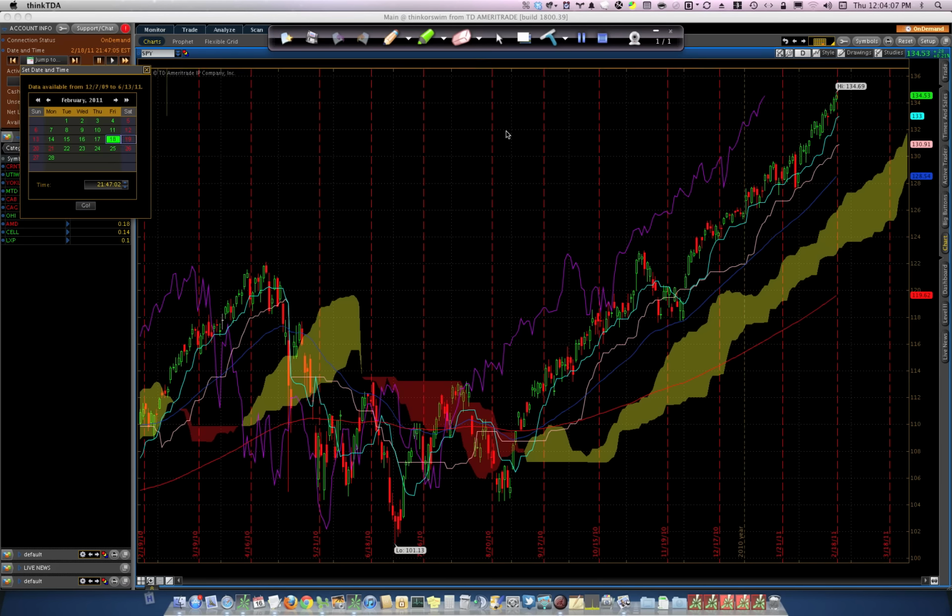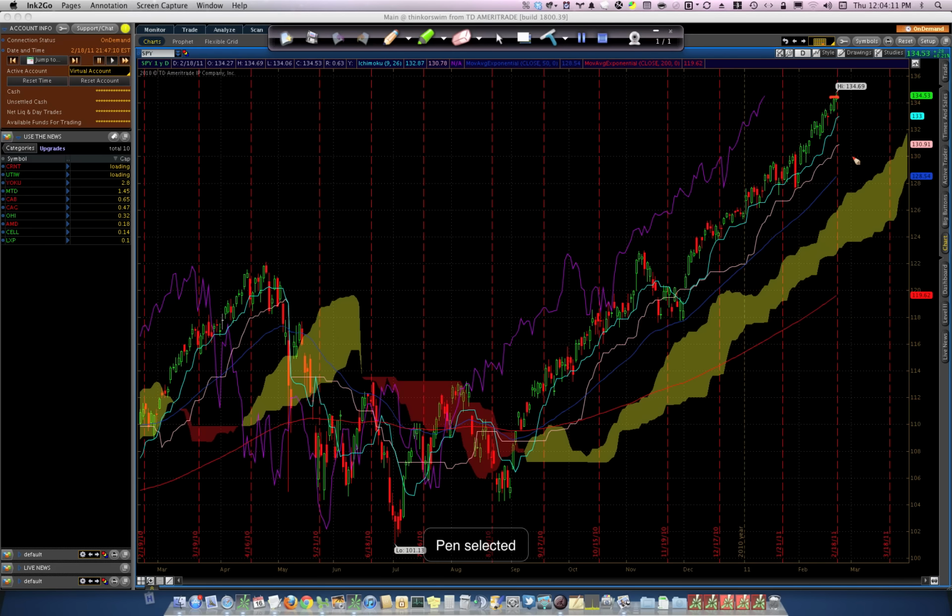So here we are at February the 18th, where you can see that we had just hit a new high in the SPY for 52 weeks. The Ichimoku was telling us that it was full guns ahead. We were in a bullish market. The Chiku up here was pointing straight up, nothing in its resistance. We had the 9 period and the 26 period also both moving up.